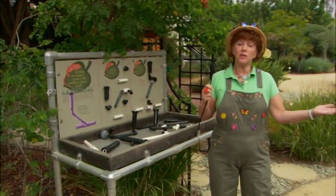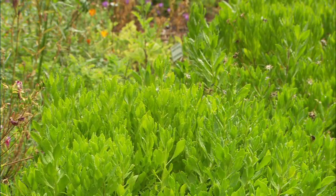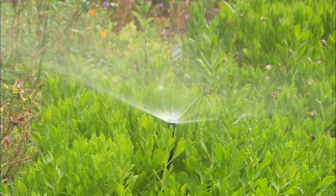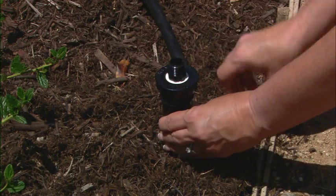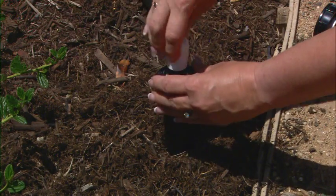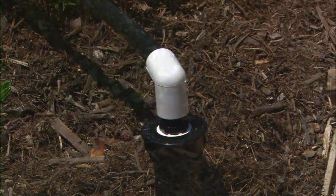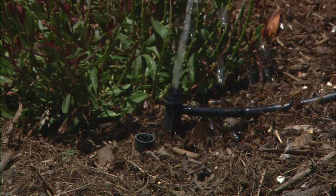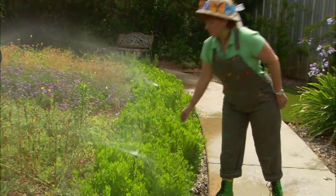Choosing the proper irrigation system is essential to your water-saving garden. Changing a pop-up sprayer to a drip or soaker hose system can save huge amounts of water since it applies water directly to plants' roots. It's important to maintain your irrigation to save you money, time, and water as well. Check for breaks and leaks in your system regularly and quickly repair any problem areas to avoid wasting water.